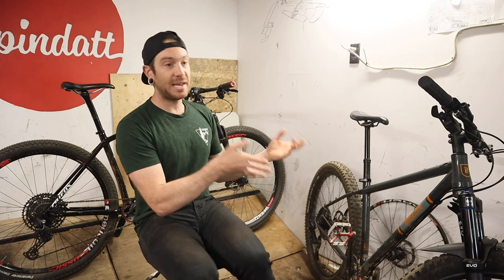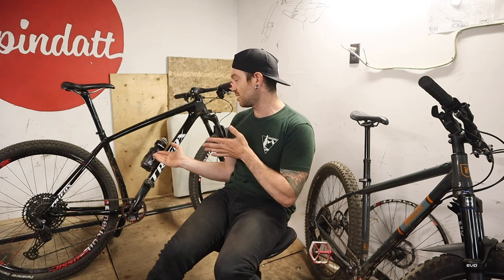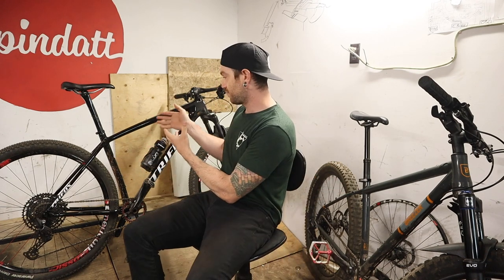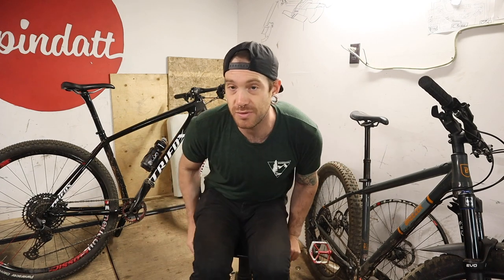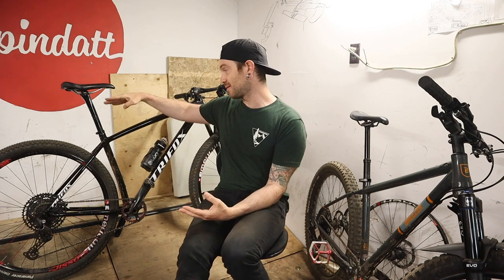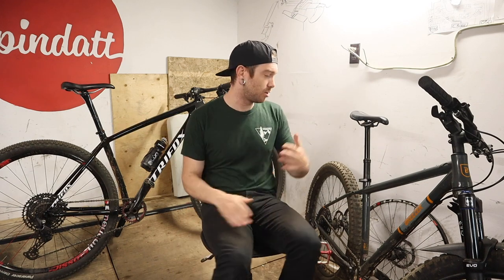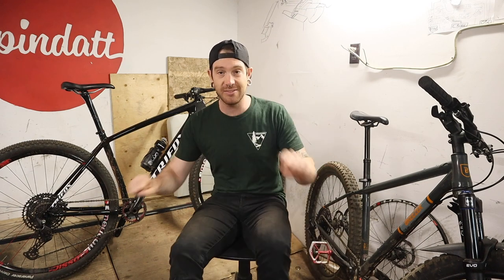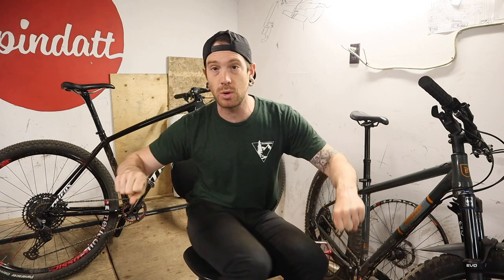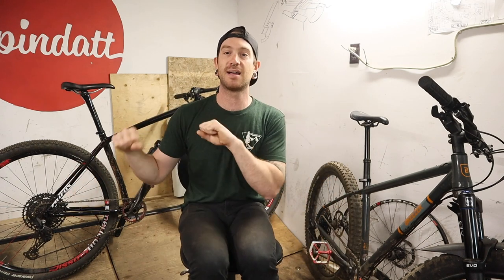I think a big part of that, looking at the geometries between my Breezer and this Trifox, the biggest difference, of course, is that this is a size large and my Breezer is a medium, so there's that to take into account. But the seat tube length of the Trifox is about 2 inches taller than what's on the Breezer. So on the Breezer I have a lot more room to move my knees where I want them and just throw that bike around.